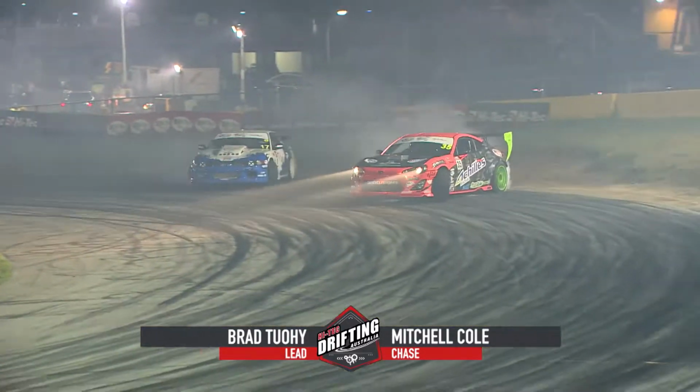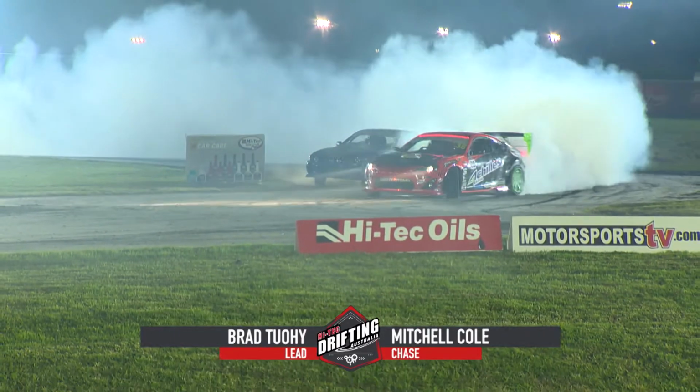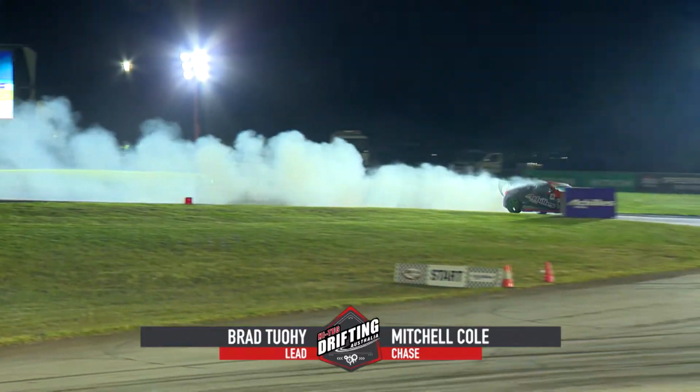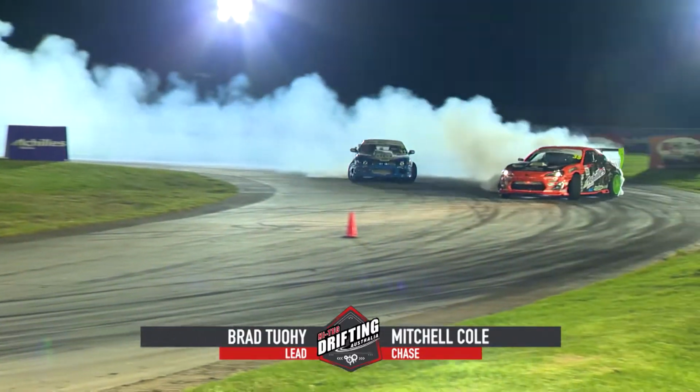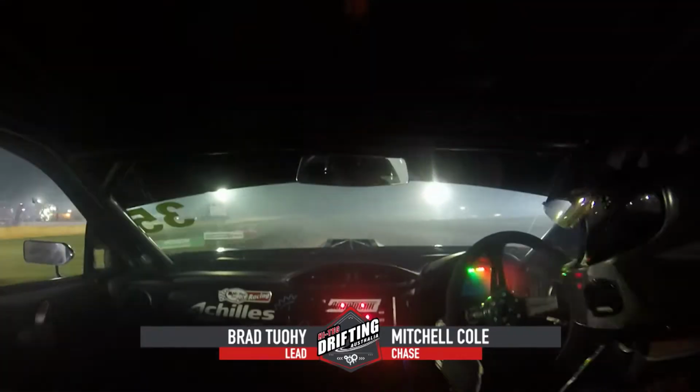Mitchell Cole up against Brad Tuohy now, who came second in the championship last year, has a couple of trophies at home on the wall, but we know he's going for the top spot tonight. Twin supercharged V8 under the bonnet of that 8.6 that rolled off the production line practically as a bare shell, up against Mitchell Cole in the V8 powered S13.